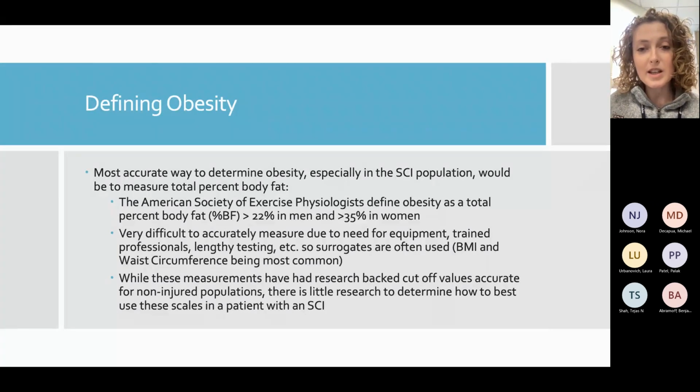But more importantly, to get back to clinical relevance, first, before we can give any type of advice to patients, we first need to define obesity for these individuals, because the definition of obesity is going to change. We can't use the regular parameters that we would use with somebody that does not have a spinal cord injury. And for any of this to be clinically relevant, we have to decide at what point are they at a body weight that is unhealthy for them.